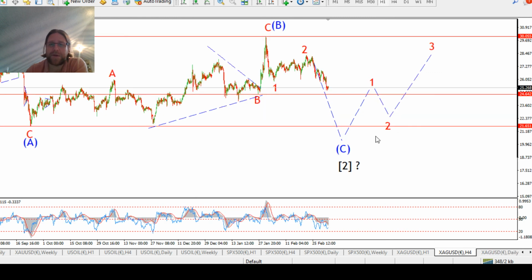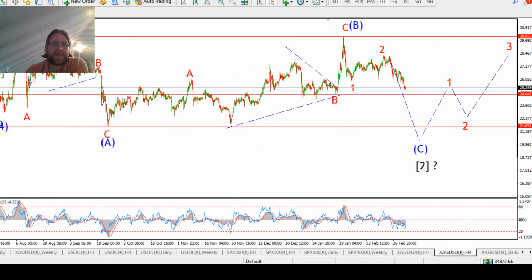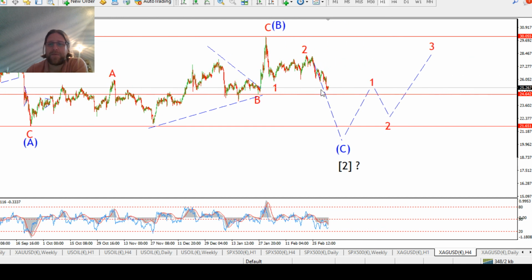Okay, let's get to the 4-hour count here. Here's this A wave down, B wave up, and then we're working on a C wave down. The minimum low for wave C would be 2165. So a break of 2165 will do it for me. If we get a break of 2165 and a complete 5 waves down, even better.